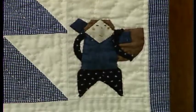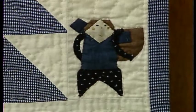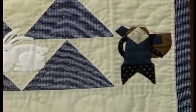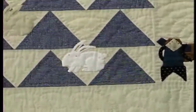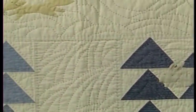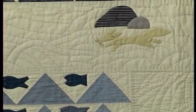The story of this quilt unfolds as the main character waves goodbye as he starts out on his journey, carrying an empty basket on his back. Rabbits sit in the middle, fish swim in waters, and a friendly fox runs quickly past a rock.